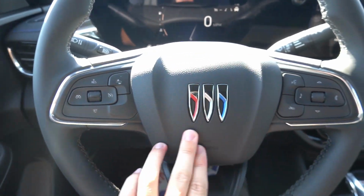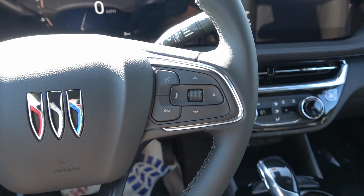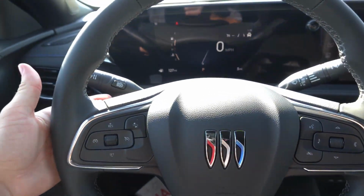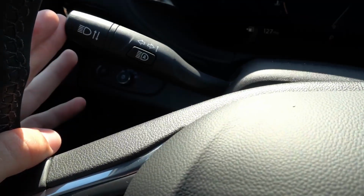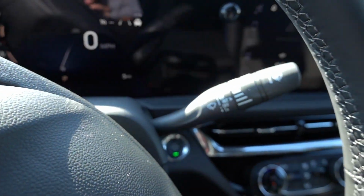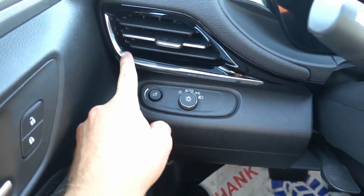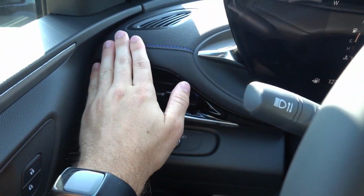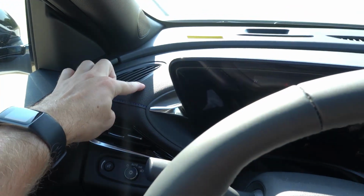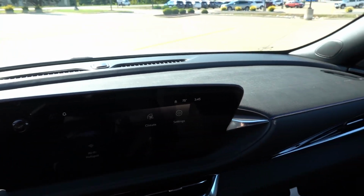You have the new Buick logo here on the airbag, as well as your audio multimedia and gauge cluster controls here on the right side. On the back, you do have the volume and tune for the infotainment system itself. Automatic high beam assist here on the left side, regular wiper stalk here on the right. To the left of the steering wheel, you have your automatic headlight controls as well as your gauge dimming. Some nice chrome accents and gloss black on the vents, as well as a nice blue accent stitched dashboard, which is actually soft touch and runs across at least half of the dashboard into the passenger side itself.